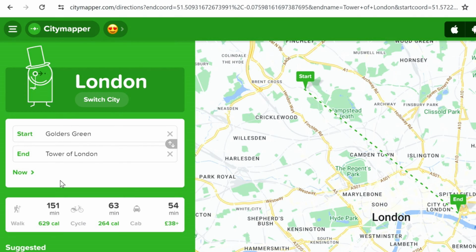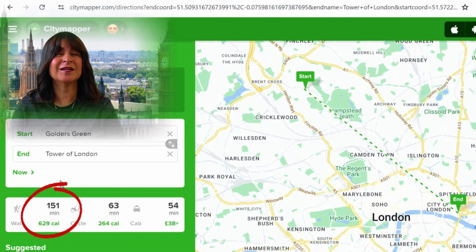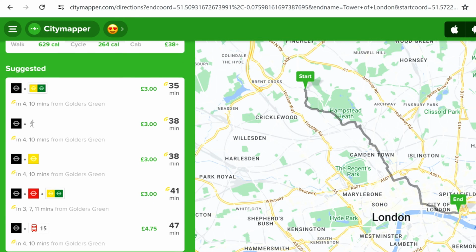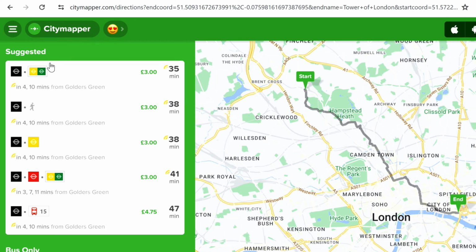The app tells me that I can walk. It will only be 151 minutes, but I'll burn 629 calories. I could bicycle, or I could take a cab. The cab will take 54 minutes, which is longer than the train, and it will cost me £38. No, thank you. Here are the suggested routes I can take, starting with the Golders Green station.